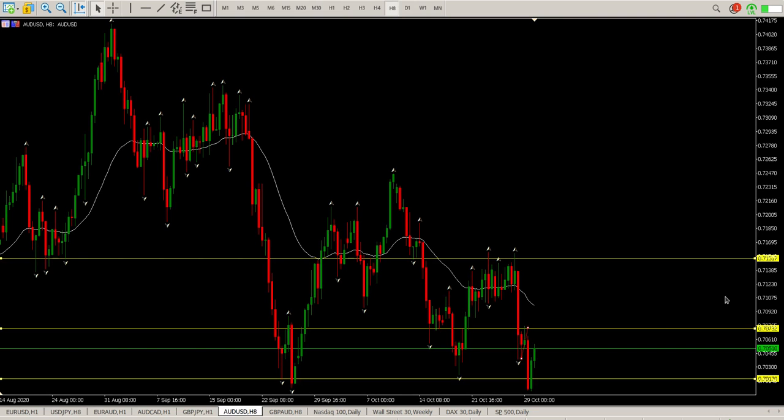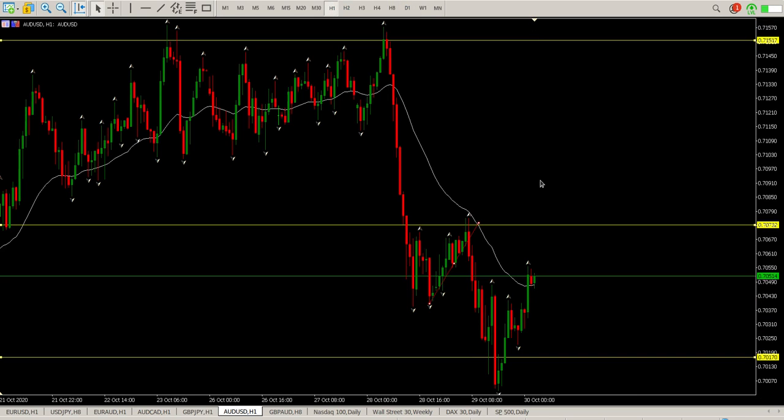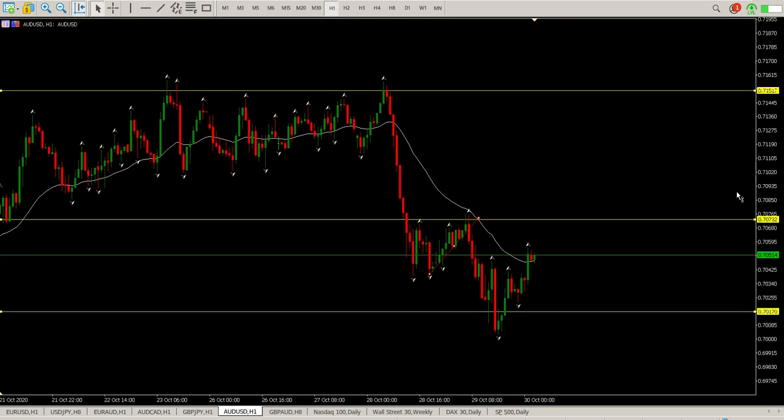moment. Aussie dollar, US dollar, another one that played out, and target was hit. You can see this area here was our target, 0.70170. So we had a pretty strong move down onto it, rejection off it, close off it, and now we're looking at some bullish price action.